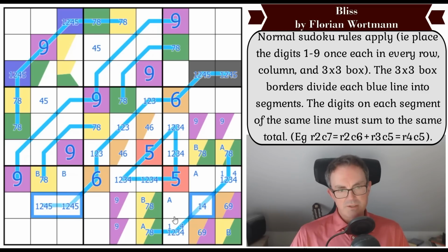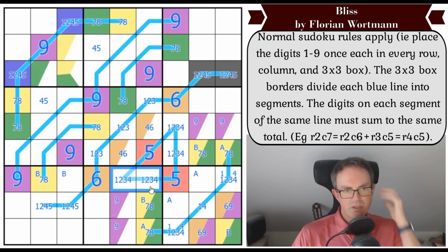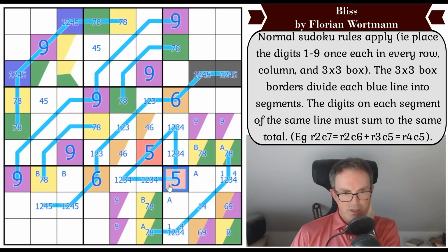So 1 and 4 in this row, well, we know they're not there because 1 and 4 are on this line. Well, we know that they're in none of those cells. They can't both be on this line because this line doesn't add up. Oh no, they can. Oh, bobbins, 1 and 4 could very well be on that line, because that line adds up to 5. Oh dear. Okay, I'm tempted to shy away from this and look somewhere else.